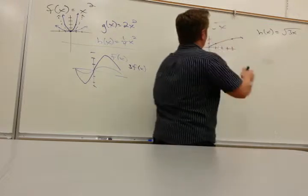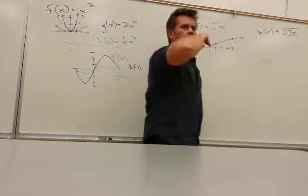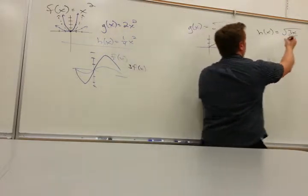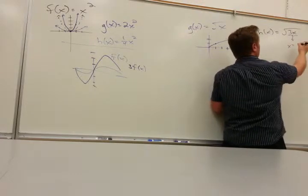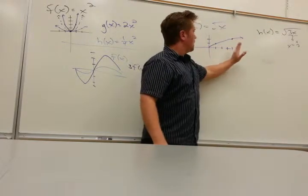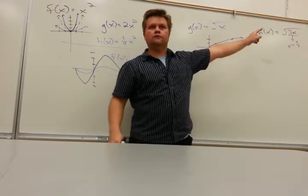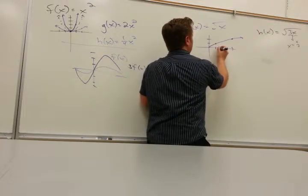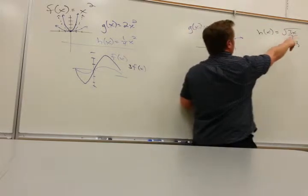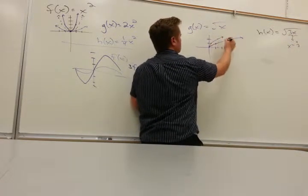So now, it used to take up to 4 to get an output of 2. But what x value would give me a 4 inside? 4/3. Wouldn't that then be a 4 inside? So it used to take up to 4 to have an output of 2. Now that I put that 3 in there, it only has to go up to 4/3 to have an output of 2. So at 4/3, about right here, it's going to have an output of 2. It used to take up to 1 to get an output of 1. Now it's only going to take up to 1/3 to have an output of 1. So now that's been smushed in.